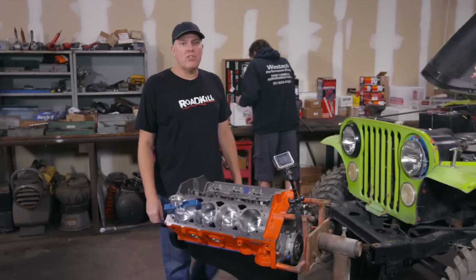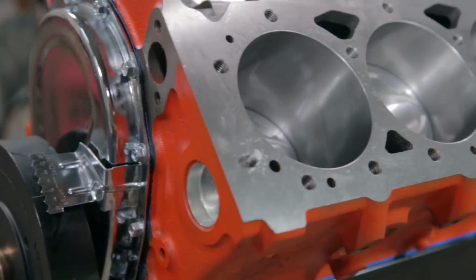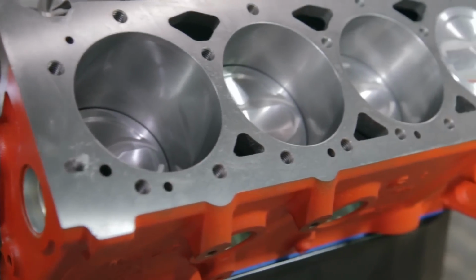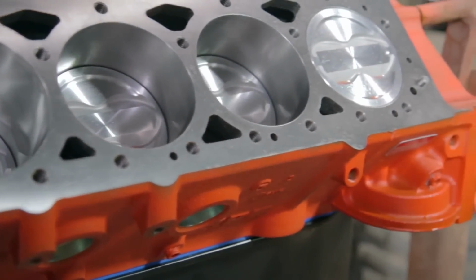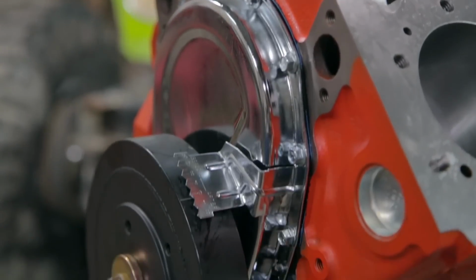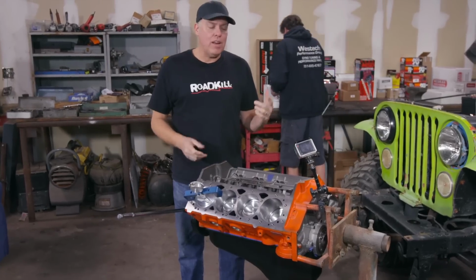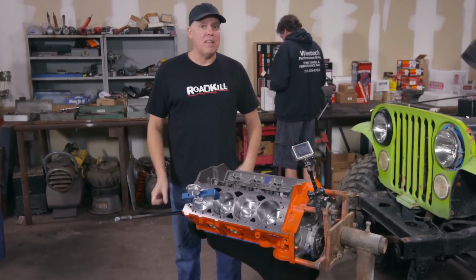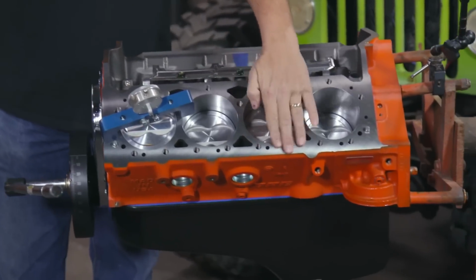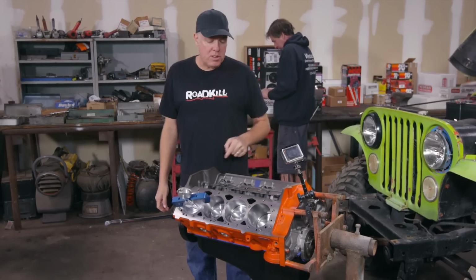Let me give you the big picture of what's going to happen with the engine program here. This is a Blueprint Engines 383, what they call a short block plus, which means it's a complete assembled short block, plus it's got a damper and front cover and cam and oil pan and stuff. It also came with valve train. They call it a 383, but it's 377 cubic inches because it's a 4-inch bore, because it's a brand new Blueprint block. So 4-inch bore, 3.75-inch stroke.